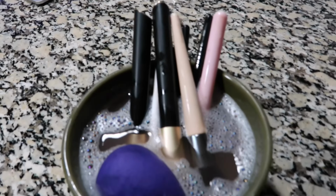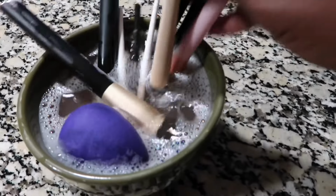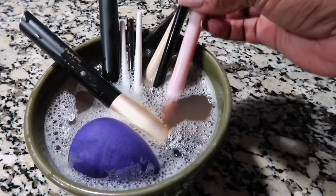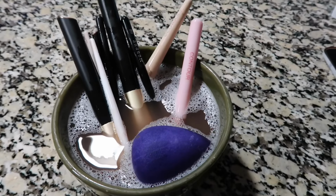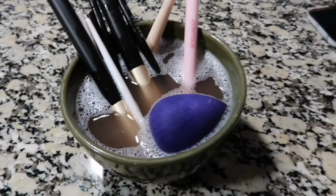Okay, so what I usually like to do is just put them in this bowl and just let them soak for a little bit to try to get, you know, the makeup that I left behind. So I let this soak for about 30 minutes and then I'll do one more wash and then I'll let them dry. So that's how I clean my brushes.